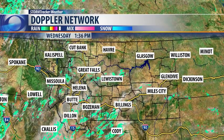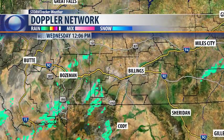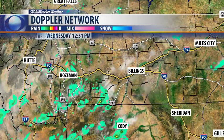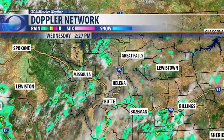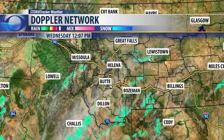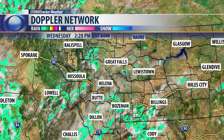Now, let's take a look at what the situation is right now on the Doppler network. They're seeing the strongest activity right now kind of to the south of I-90, and that's one area we're tracking. Of course, there's already a watch in effect there, and we're starting to see some development off to southwestern Montana along the Idaho border, and that's the area we'll be watching because these storms are, as you can see, tracking off to the northeast, and as they develop there, they'll push into our area.